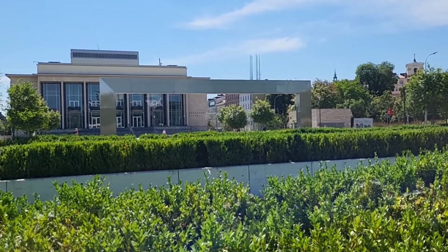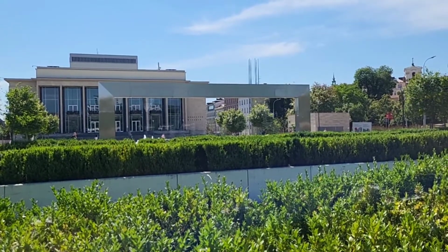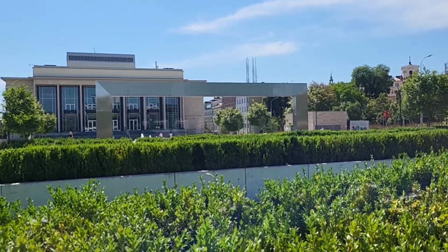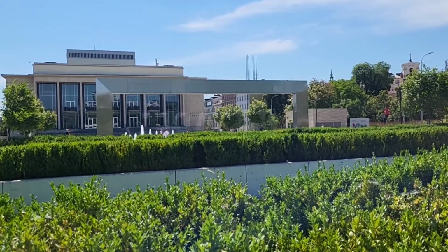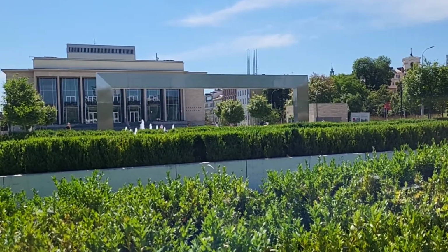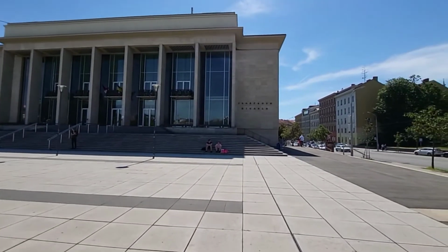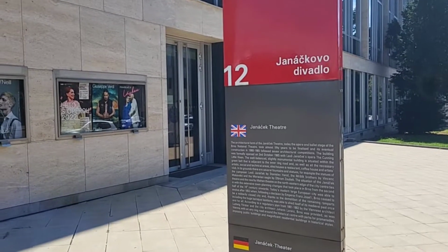Now the reason all the writing is the wrong way round is because I walked over to look at the other side and the light's not catching it very well on the other side, so you can't see anything at all. That water display and the building are actually a theatre.